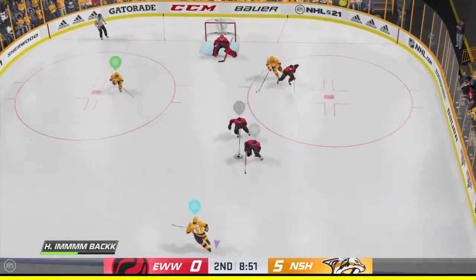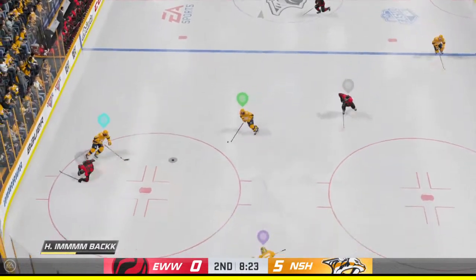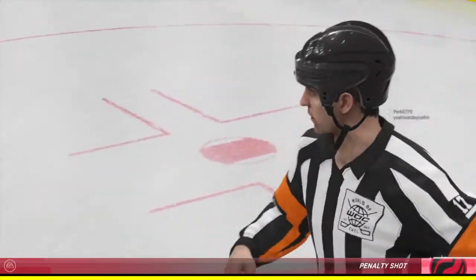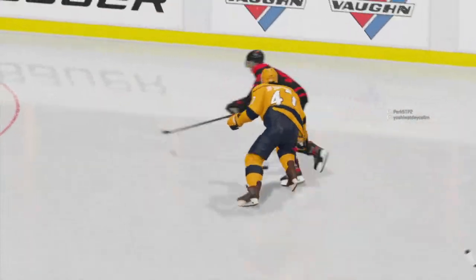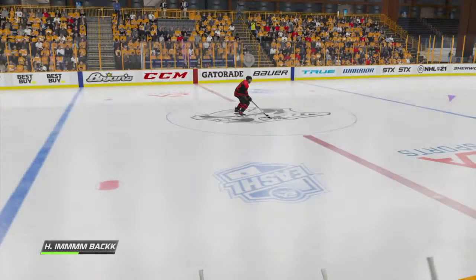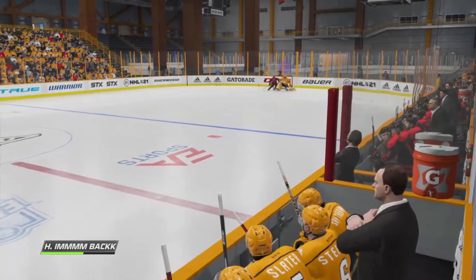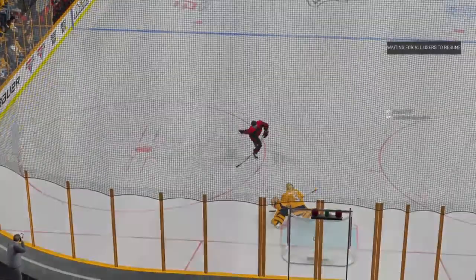The Settlers gain possession along the wall. Through the middle of the ice, they enter the attacking zone. And he'll go to center ice for the penalty shot. He's going to look up at the big board and see that. You know what? That's a trip for sure. He got his stick in the wrong spot. Tripped up the player. And he misses. The net's been in the same place for 150 years, and he missed the net.